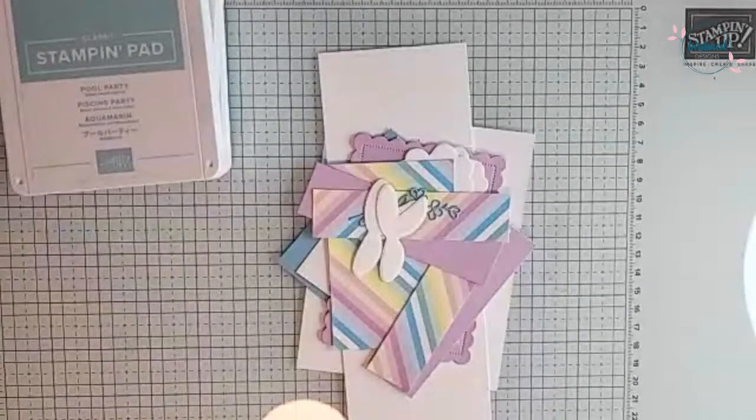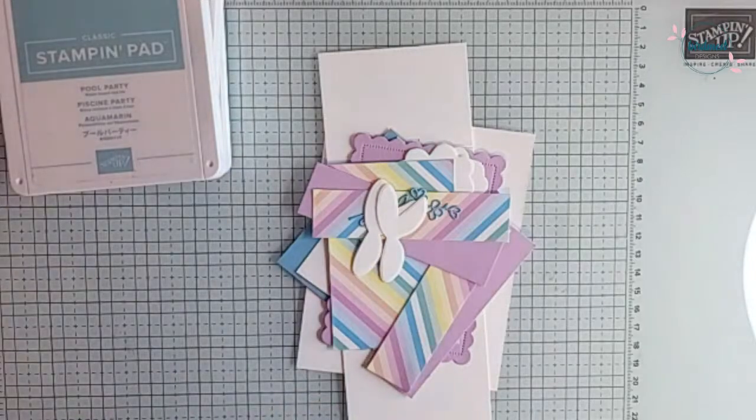Okay, let me flip the camera down. Let's do some stamping. Thank you guys all for your well wishes for our move. I'm hoping everything is going to go super smoothly.